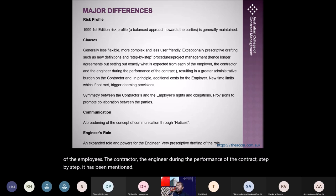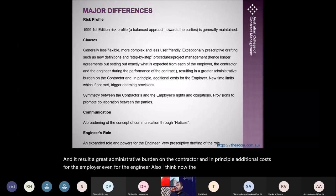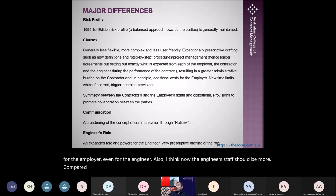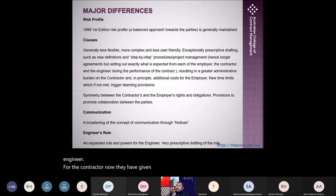And it results in a great administrative burden on the contractor and, in principle, additional cost for the employer, even for the engineer also. I think now the engineer's staff should be more compared to Fidic 99 or any other forms of contract administration, because a lot of things they need to do. And new time limits, which if not met, trigger deeming provisions, even for the engineer, for the contractor. Now they have given time limits. So these time limits trigger deeming provisions. We'll come to that in detail.